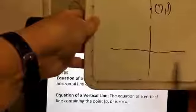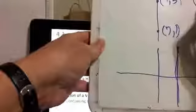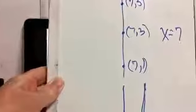And then if we look at our other little hint, remember that x lines cut the x-axis. Okay, this is the x-axis. X lines cut the x-axis. So this is vertical. Okay, so vertical lines are x lines. X equals 7 is the equation because all of the x's are 7.